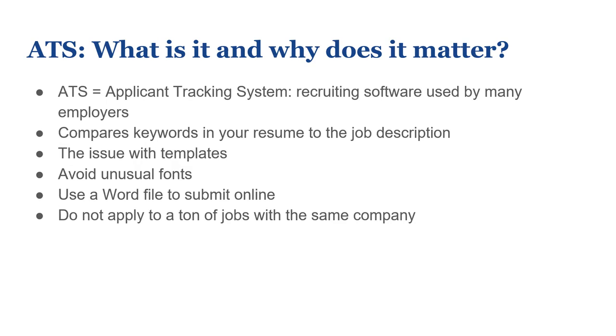So what I suggest doing when you're looking at a job description, and say this is a job that you really, really want, look at the keywords that come up the most in that job description. A simple way to do this is you could always copy and paste that job description into a word cloud and see what pops up the most. So if customer service comes up 8 times in a job description, then you want to make sure that customer service is somewhere in your resume as well.